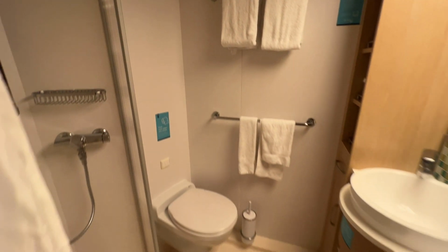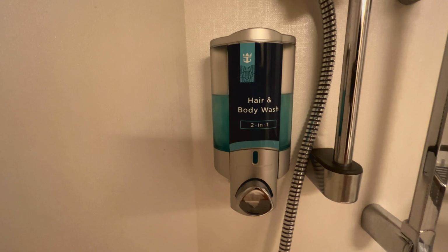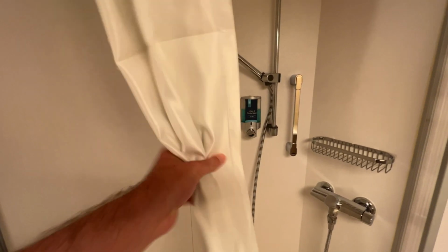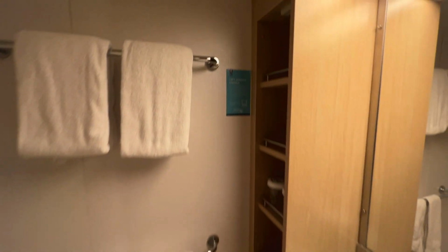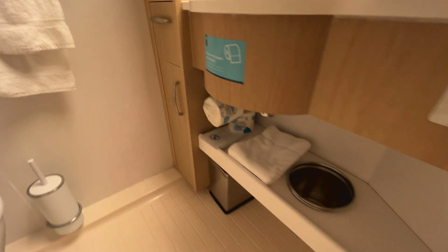One thing that's relatively clear to me is that this bathroom's obviously been refurbished relatively recently, but I don't think the main room has. You've got the washing line, you've got the detachable shower head, you've got the Royal Caribbean branded toiletries, and when we spin round you'll see you've got loads of storage. And yes, you do indeed have a shower curtain. I was expecting that, to be fair, given the fact it's such an old cruise ship, but I think for the ship's age, it's holding up really nicely, and it's aging pretty gracefully, to be perfectly honest with you.